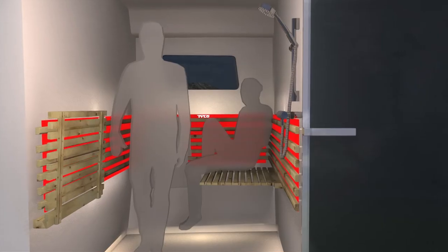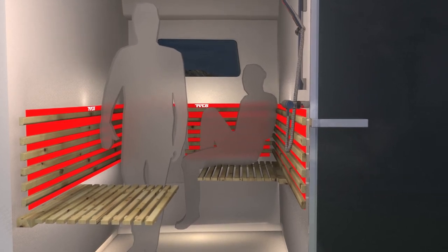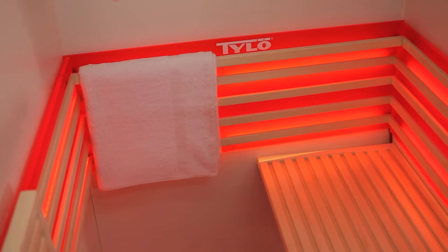If you fold this down, you have room for two in this sauna. The air heats up to between 50 and 60 centigrades, and you have the cold water really close by if you want to cool down. And we think that having your own private spa on board will prolong the boating season by months.